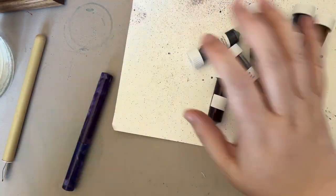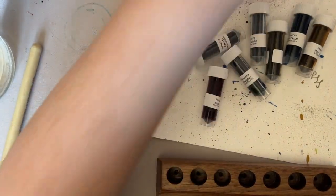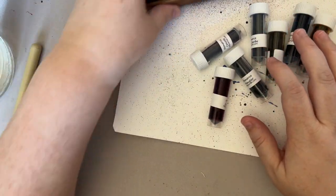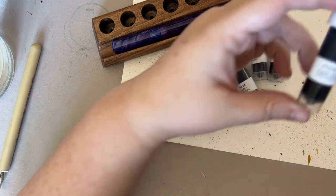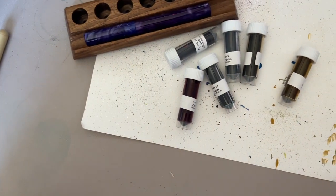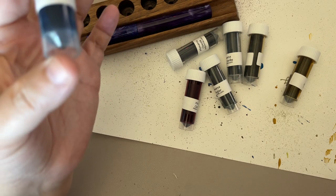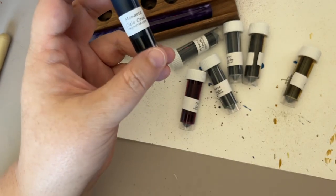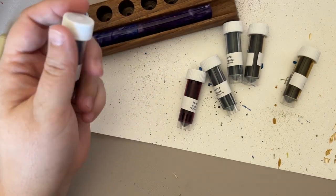Okay, let's see what we got. I'm also going to use these 30 inks. Get those out of the way. We're going to set these up in the order in which they are on the list. So we have Cielo Cruel. I'm assuming it's all Spanish pronunciation, since they're Mexican inks. I took Spanish in high school, so I do know a little bit of Spanish. Cielo Cruel. I don't know if that's really how you say it, but that's how I'm going to say it.